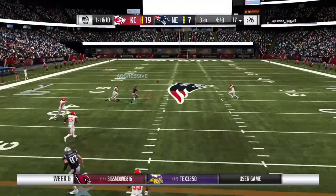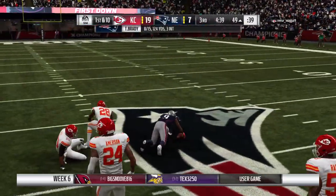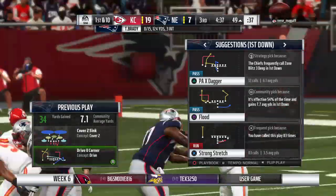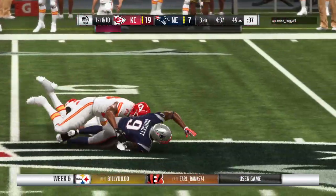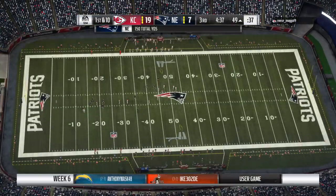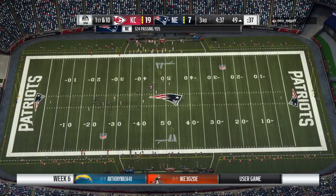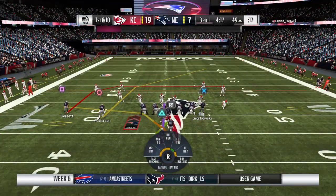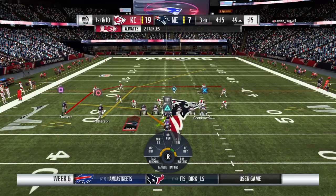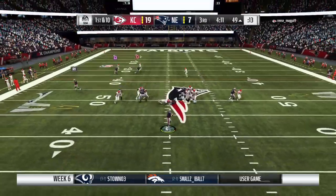Trying to shake off the interception from the last drive. He'll look to throw. And he'll be taken down, but not before he gets into enemy territory. An excellent pickup of 34 yards. So now 1st and 10 in Chiefs territory at the 49-yard line. They go play action here on 1st down.